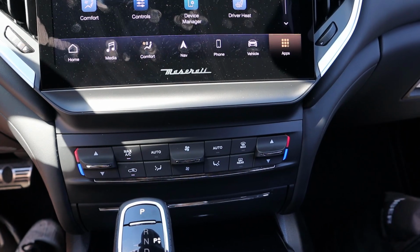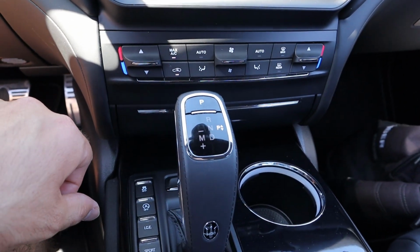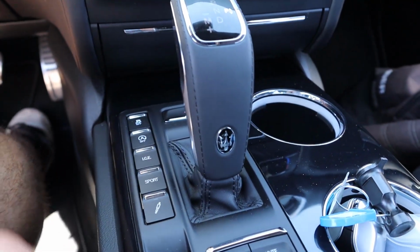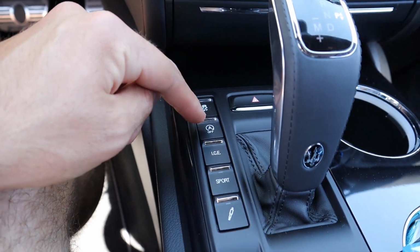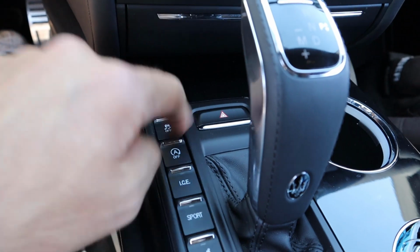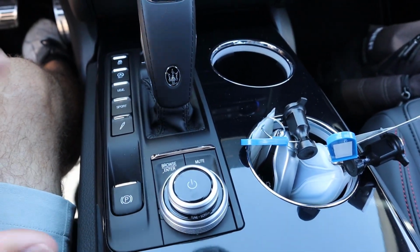Here's the analog controls there for the climate system, and then we've got our shifter for the 8-speed automatic transmission. Notice it has leather on it, beautiful metallic trim, and then the Maserati logo. And then we have our stability control right here, the auto stop start, our ice mode, sport mode, and this is for the suspension. Hazard lights right in front of the shifter. That's for your parking brake. This is just your analog control for the volume and everything for the radio.